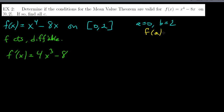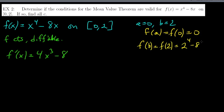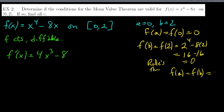In fact, what's f of a? So f of 0 is 0, and f of b is going to be f of 2. So that'll be 2 to the 4th minus 8 times 2. So this is going to be 16 minus 16. Oh, we get 0. So this is not only the mean value theorem, this is actually Rolle's theorem as well, because we get the same value for f of a and f of b. Okay, right, they're both equal to 0. So the answer is yes, the mean value theorem applies. Rolle's theorem is a special case. So if Rolle's theorem applies, certainly the mean value theorem also applies.